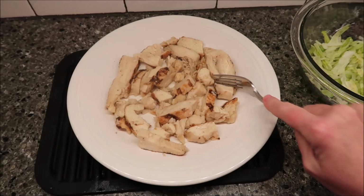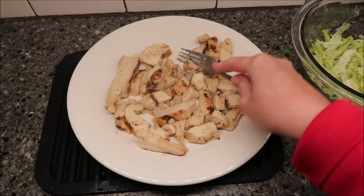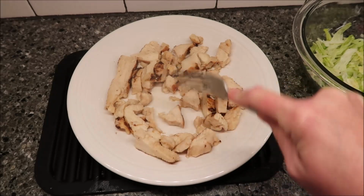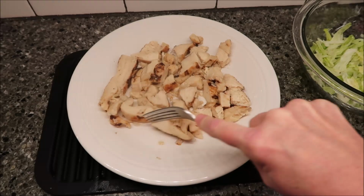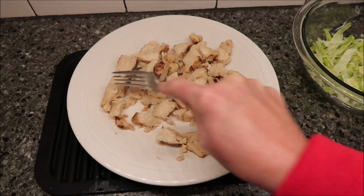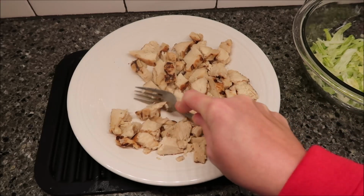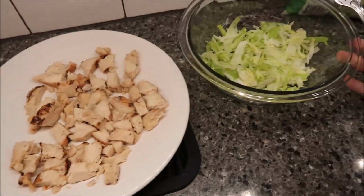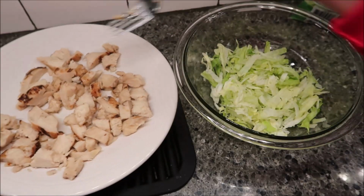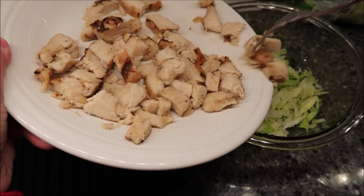So this is really, really hot, but you see how easy, you don't even need a knife to cut through this. And it's already really, really well seasoned, so you don't have to add any salt or pepper or anything like that to it. That's why I like to get the fajita. But I'll just cut it like this. And then I'll layer my lettuce. Normally I eat it on a plate, but it's going to be easier to eat it in a bowl. This plate is hot though.